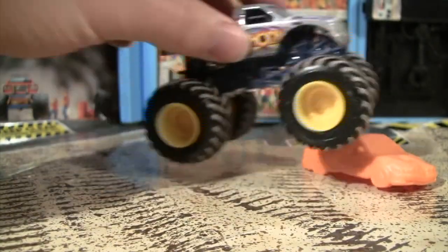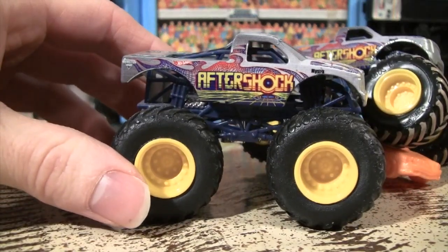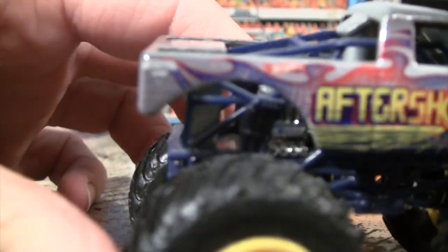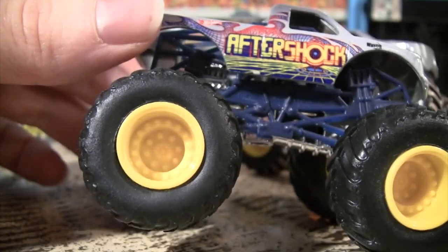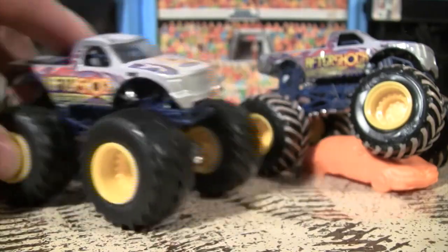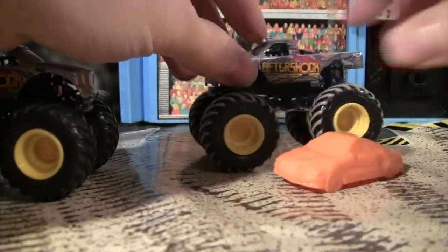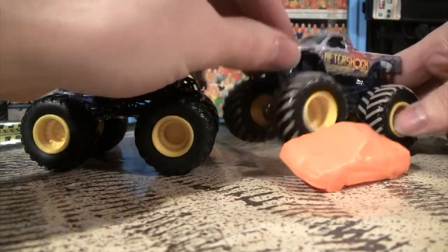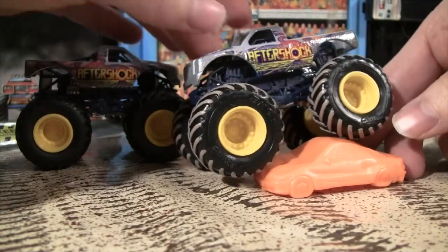So here is the other version that was in the Stunt Ramp series. So you can see the difference. The older Monster Jam logo. No BKT tires. And the new one. So thank you for tuning in to this unboxing for the mud version of Aftershock.